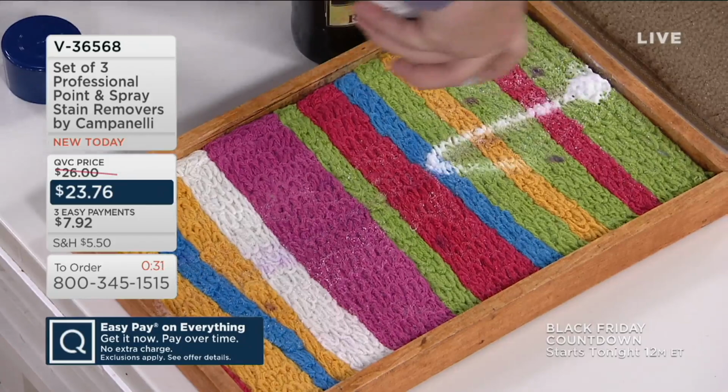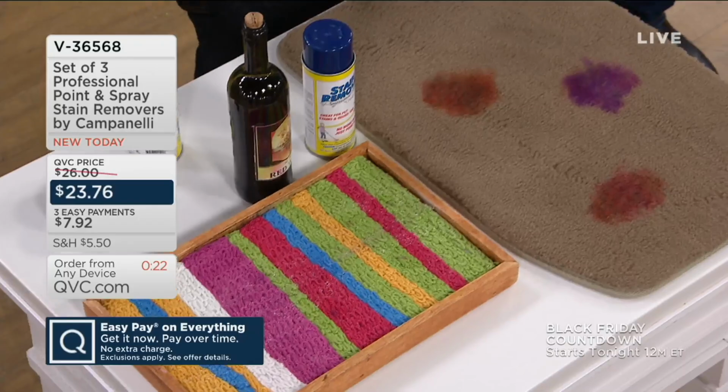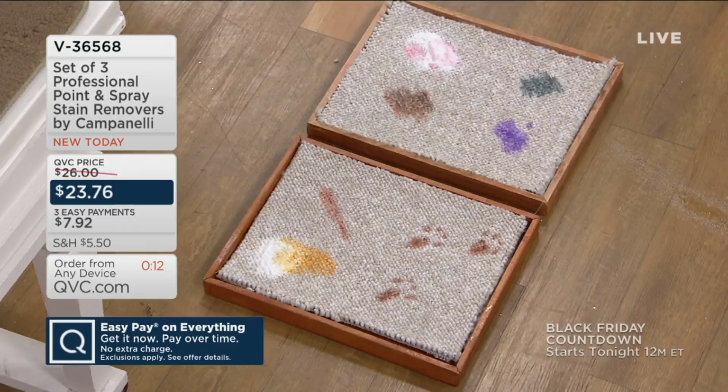Look at this, David. Look, it's not changing the color of the carpet at all. Now, I know you're a very competitive person, so I want to compete in the stain remover process. So here's the thing. All you do is you take the top off, you shake the can, and then you're pointing from the hip, shooting and spraying. Here's the thing. There's a foaming agent that's literally breaking the bond between the carpet fiber.